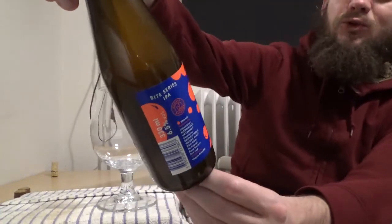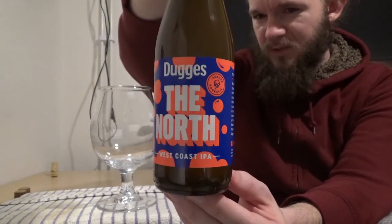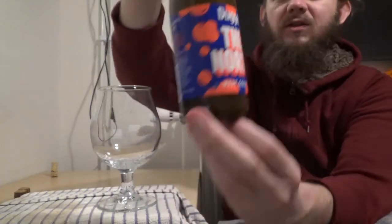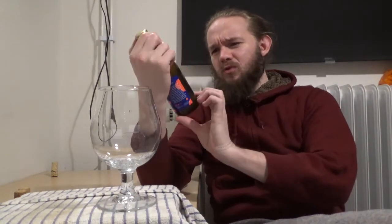So the beer that we're going to have a look at today is called The North. It comes in at 6.5% ABV, and this one is the latest instalment from the Bite series, which is their series of West Coast IPAs. So yeah, this one I think should be really quite interesting. This beer was released as part of the Lokal Småskaligt assortment for January of 2021.